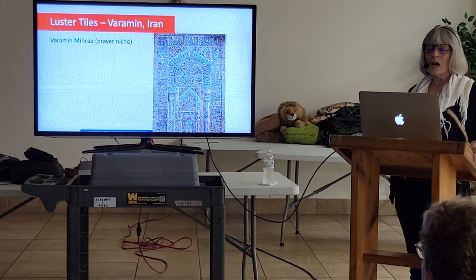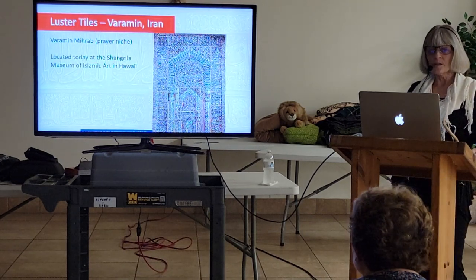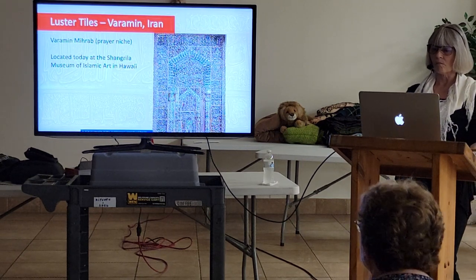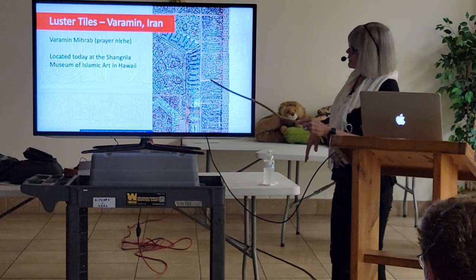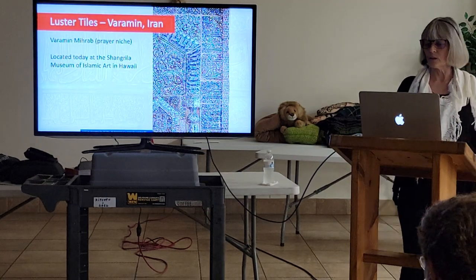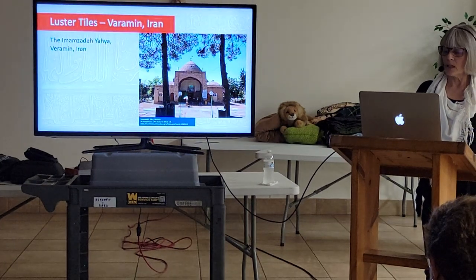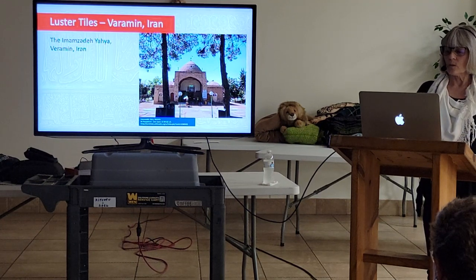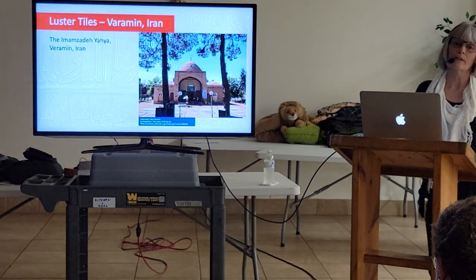Including this mihrab, which is a prayer niche, so this is about this high. And this particular one is today located at Shangri-La, the Museum of Islamic Art in Hawaii. Doris Duke's Shangri-La. Here's a close-up. I wanted to show you this because you can see these tiles on their sides look a lot like Hearst's tiles on the mantle. So this shrine, the Imam Zadeh Yahya at Varamin, is where I believe Hearst tiles are likely from. It's a sacred and cultural heritage site that has suffered massive lootings and destructions, but more recently, some renovation.